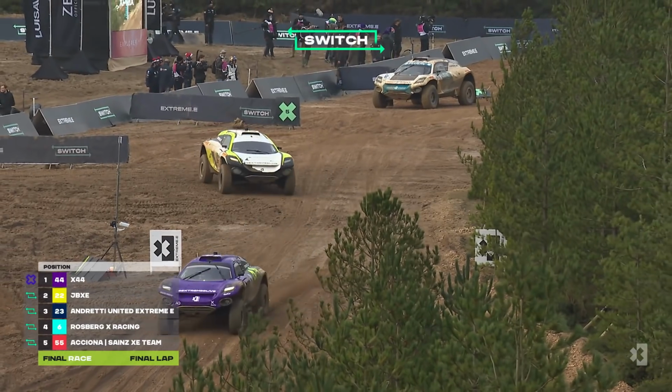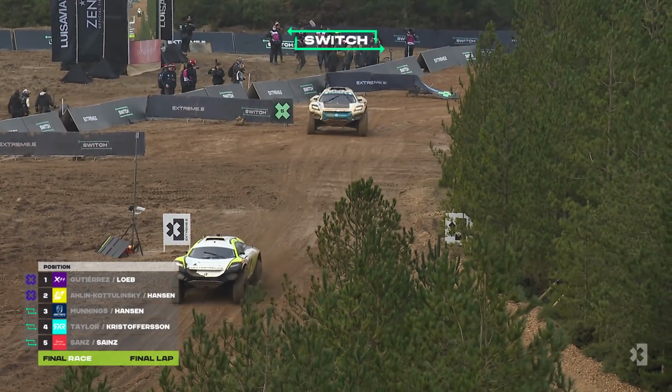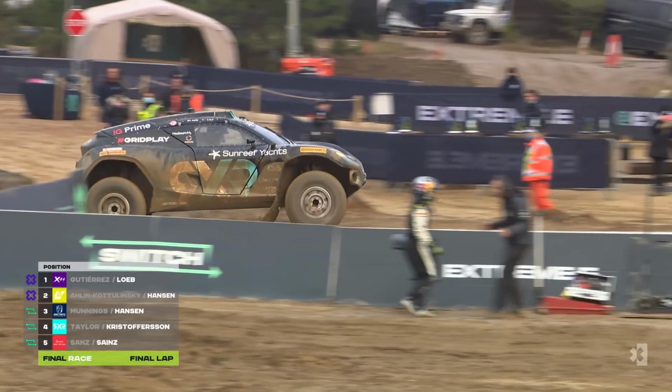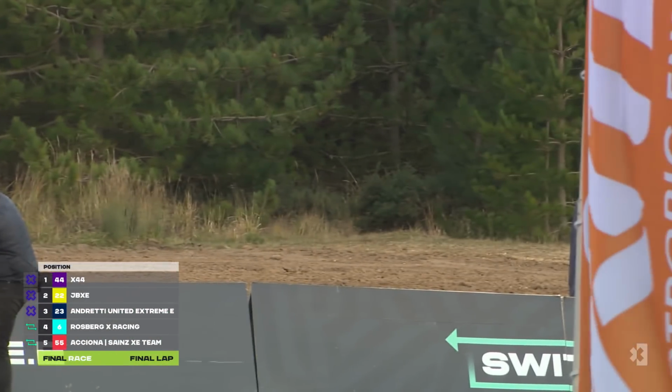It is Loeb versus Christopherson. How long until RXR are going to get that car out? There goes Andretti United with Timmy Hansen on board. RXR will be closer. The car is moving, Jenny. They're closer than they were thanks to that problem for Munnings. But it's Timmy Hansen at the wheel. He's not going to be an easy one to pass.